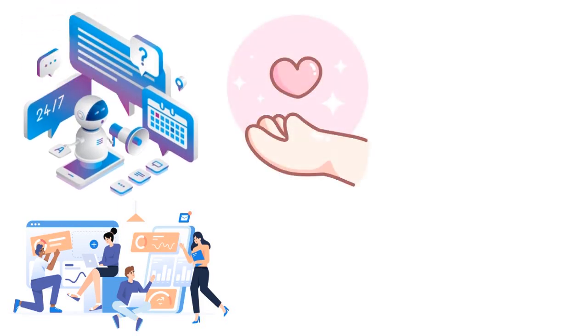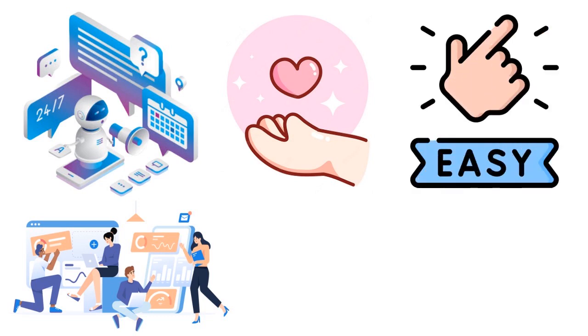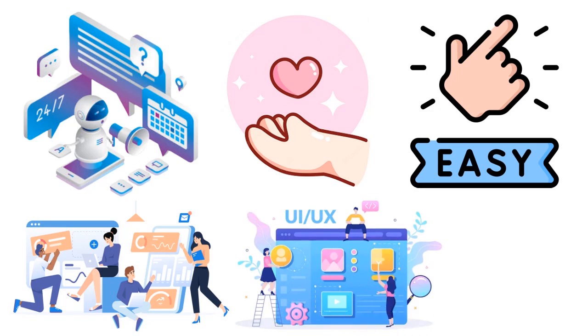And what you will love about Jasper when it comes to AI search engine optimization is that Jasper makes AI for enterprise marketing teams pretty easy. You want something user friendly, and the UI and UX when it comes to Jasper are impeccable.